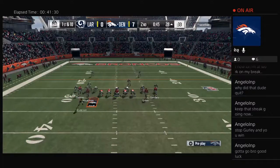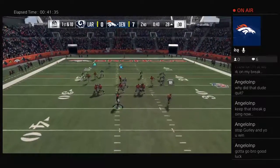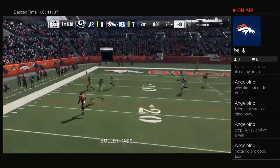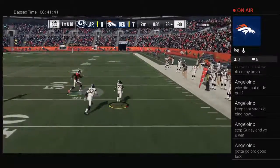How many times do we say in this game that speed kills, and it does it in so many different ways? In this case, you got a back who's quick. No! Here's one that's intercepted. Picked up by Nickel Roby-Coleman.